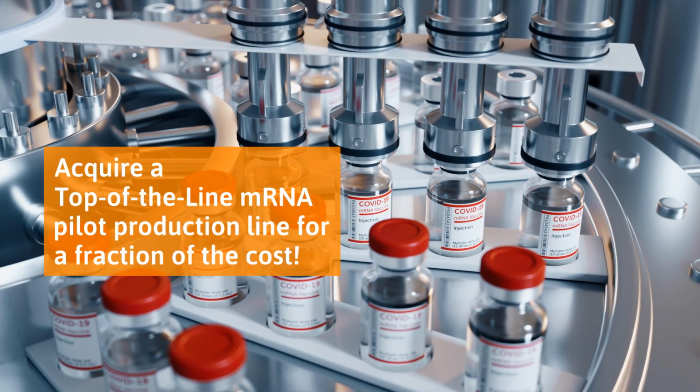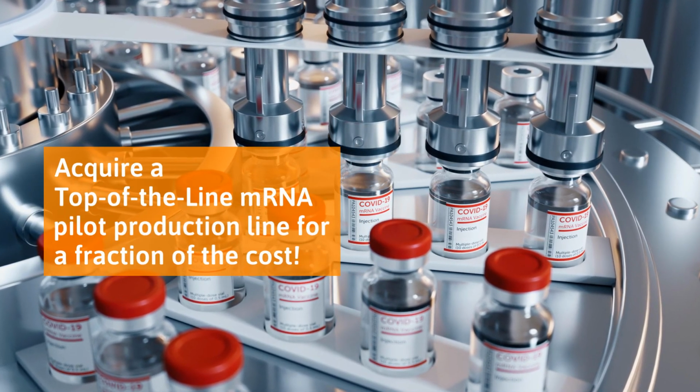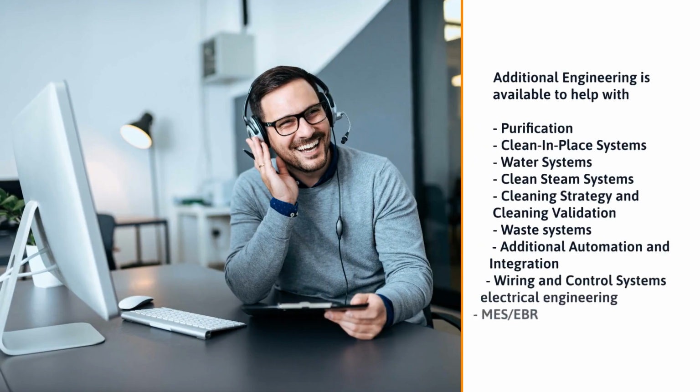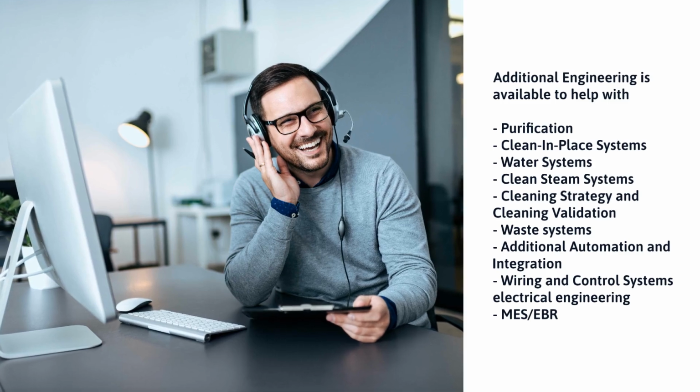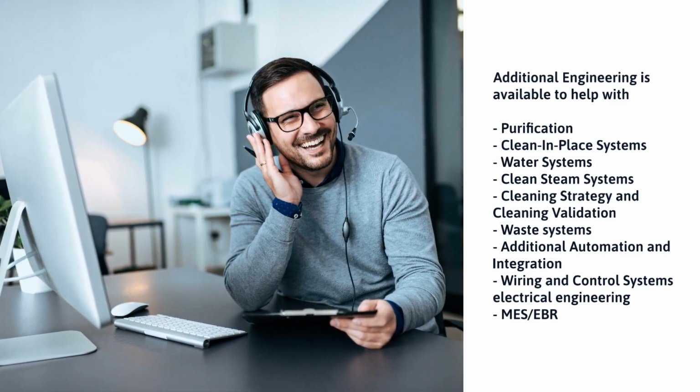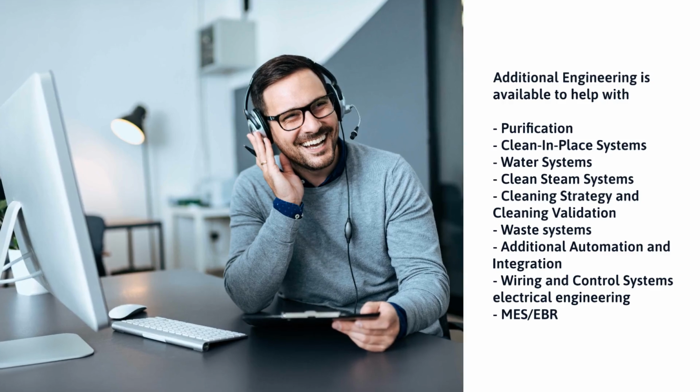This is a great opportunity to acquire a top-of-the-line mRNA pilot production line for a fraction of the cost. Additional engineering is available to help with purification, clean-in-place systems, waste systems, additional automation and integration, and much more.